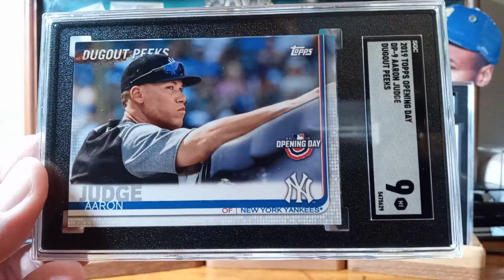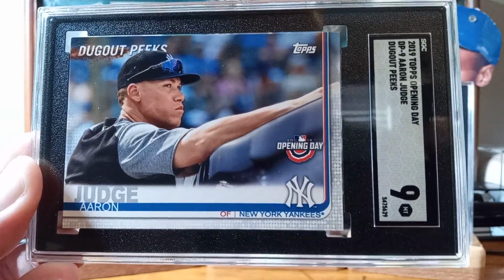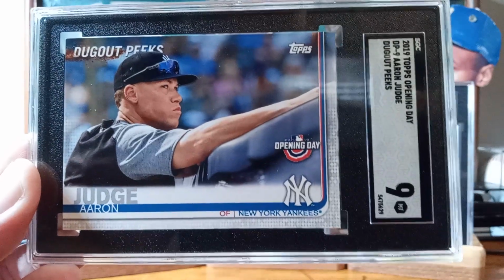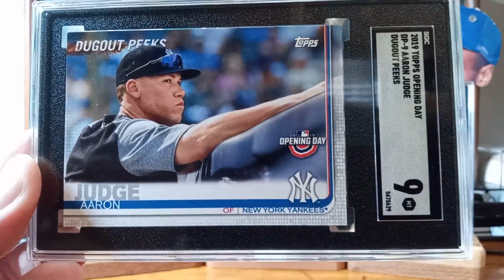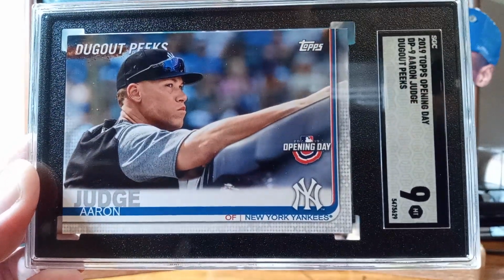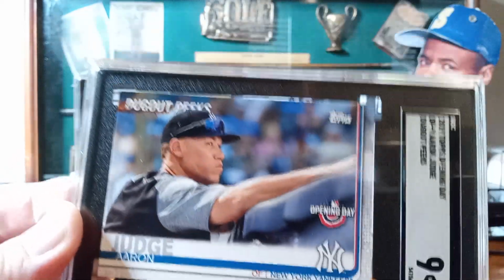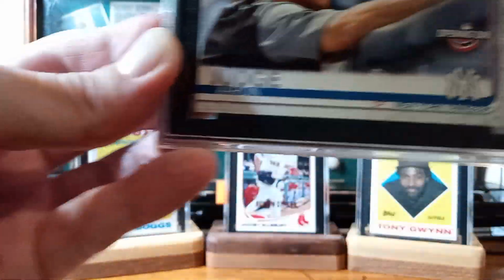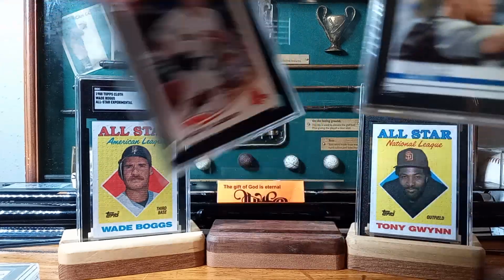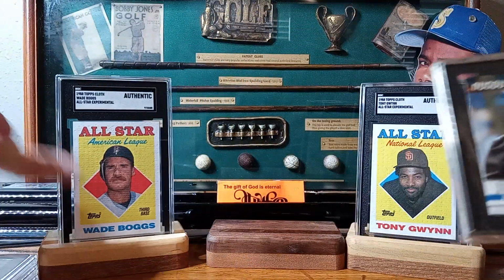The Dugout Peaks are 1 in over 2,000 packs, 2,700, something like that. I don't recall the exact number. I should have looked that up. But the Dugout Peaks, Aaron Judge, in a 9. So I don't think I'm gonna part with this card yet, because just nobody knows about these.